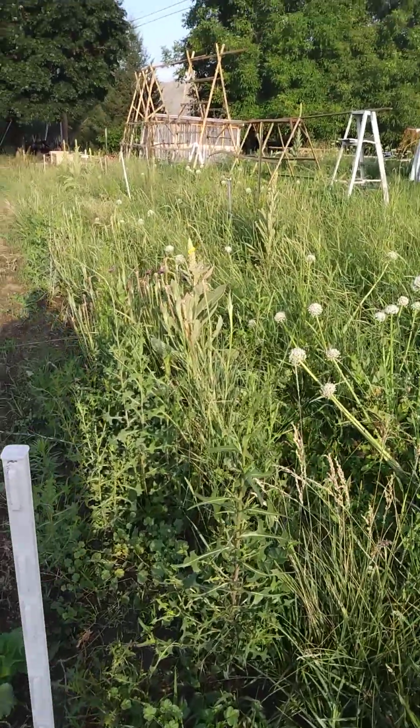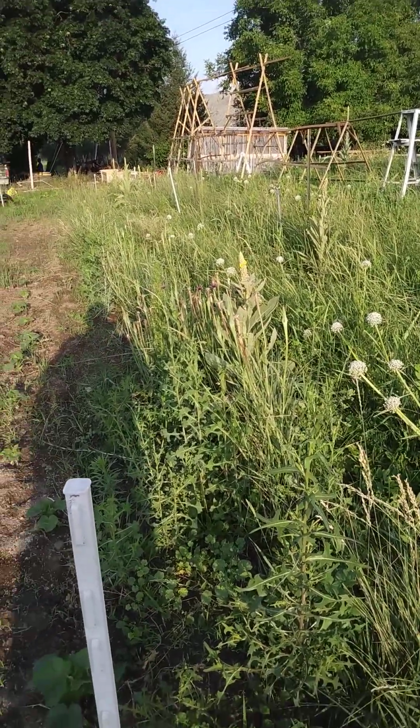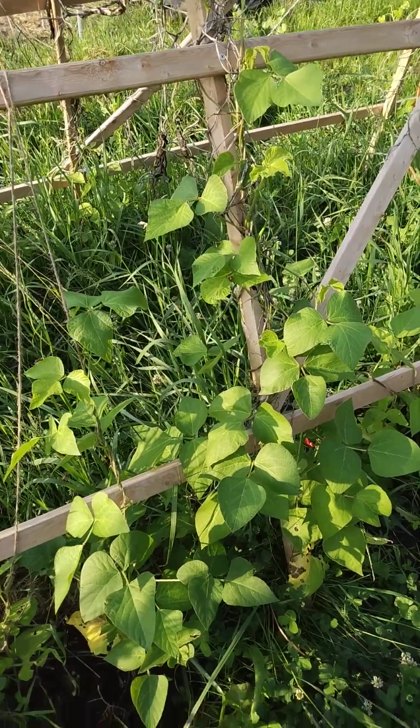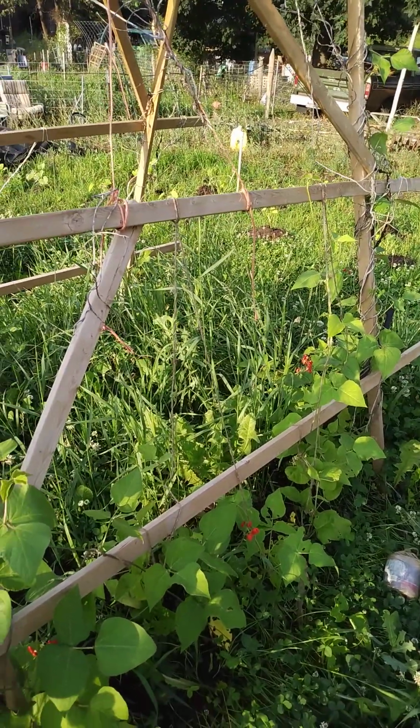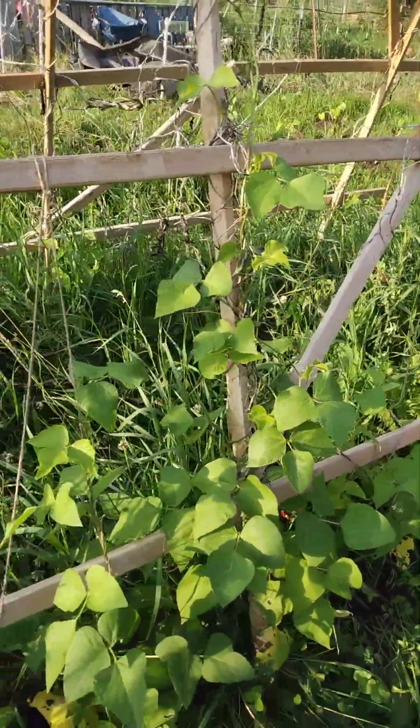The salsify we've been harvesting seeds off of. These are scarlet runner beans. The hummingbirds have been in here after these and the onions.